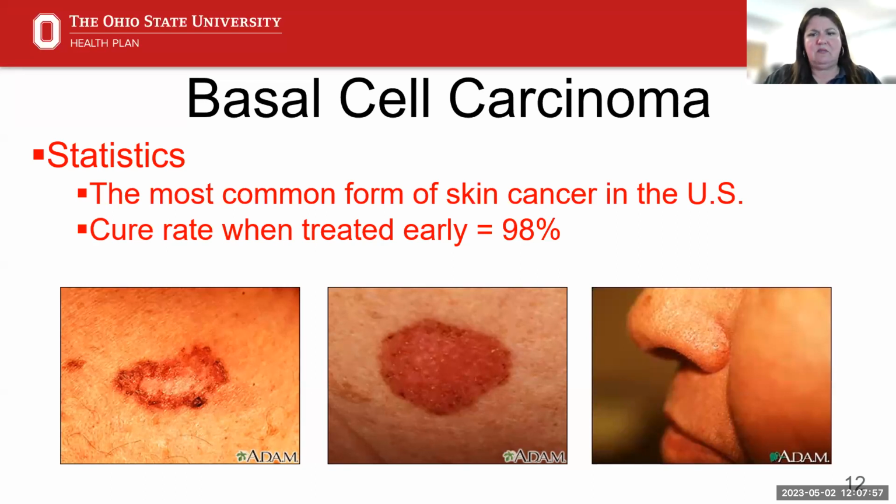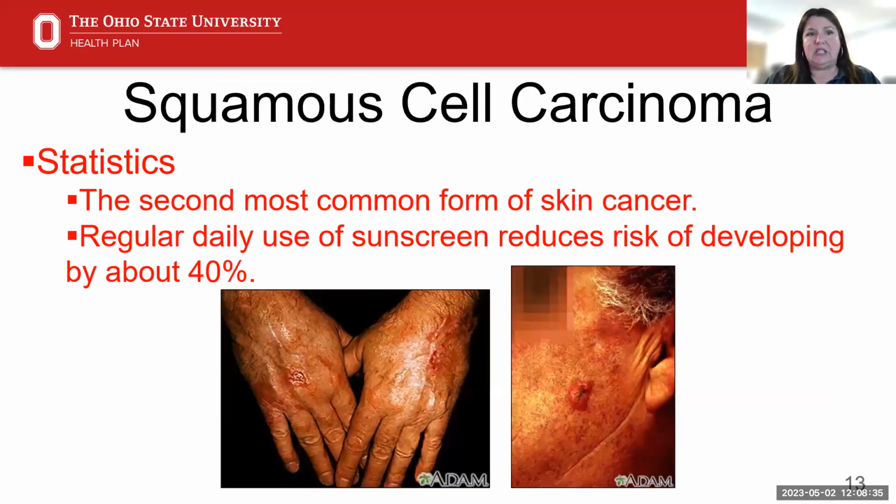And these are some pictures of basal cell carcinoma. It can look like a sore that doesn't heal. It can be a reddish patch, shiny bump, or a pink growth with a slightly raised rolled border. About 90% of non-melanoma skin cancers are associated with exposure to UV ultraviolet radiation from the sun and or tanning beds. And the cure rate when treated early is about 98%. So early detection is so important when it comes to skin cancer.